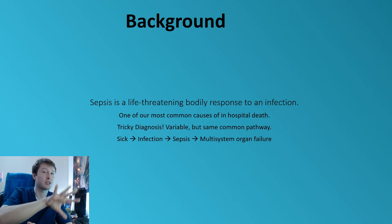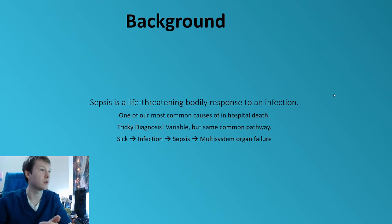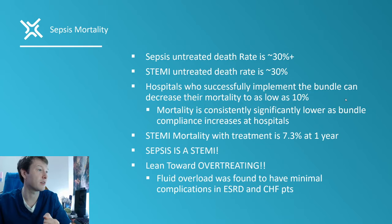And it gets a little tricky because it's so broad out here, it's hard to call. But the earlier you initiate treatment, the better you are. And the good news is the treatments are very safe. So it's something you can save a lot of lives with in a very safe way.